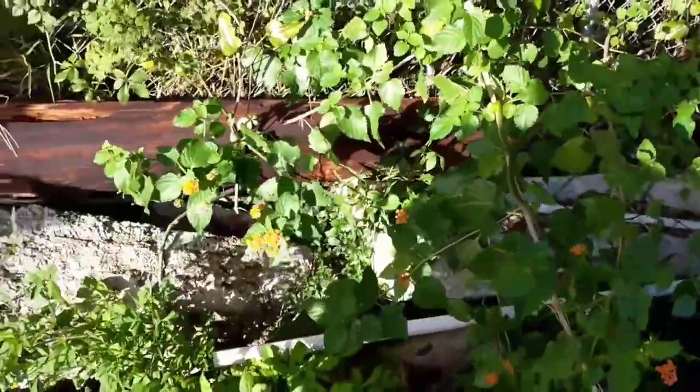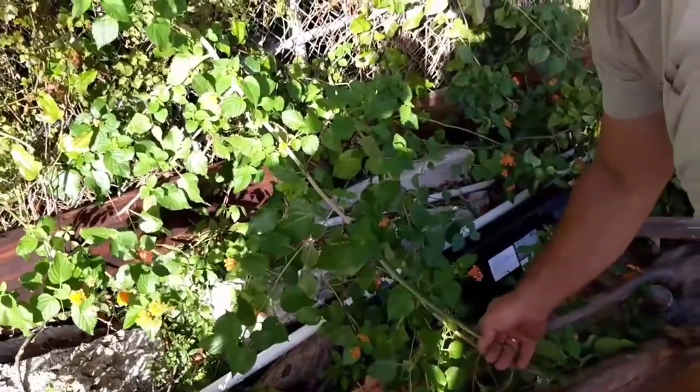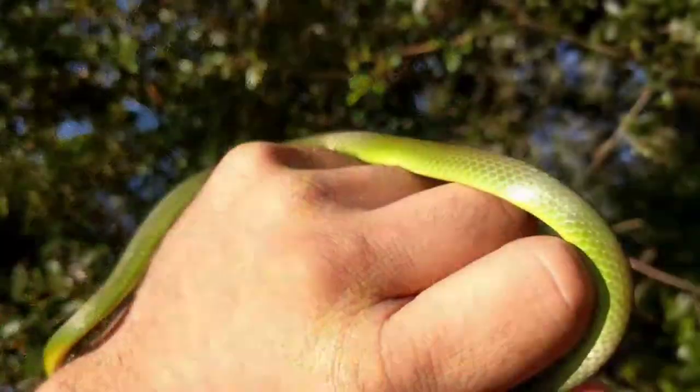A lot of these things can be hidden right in plain sight, and you could cross their path hundreds of times a day and never even know it was there. Which was the case with this beautiful rough green snake right here.